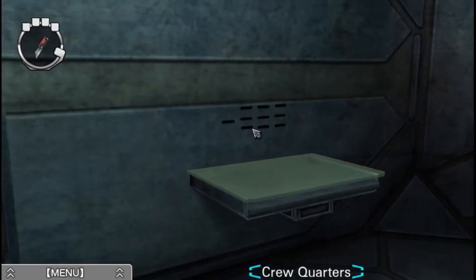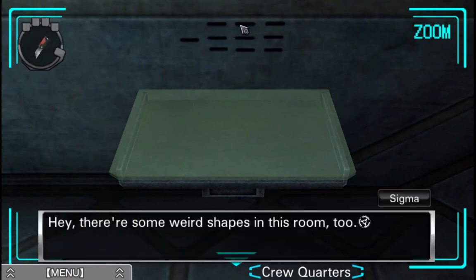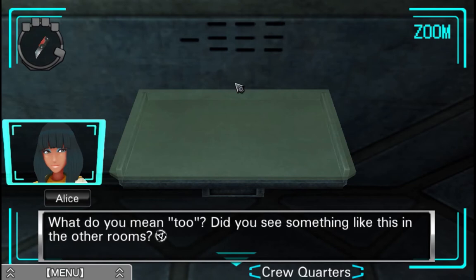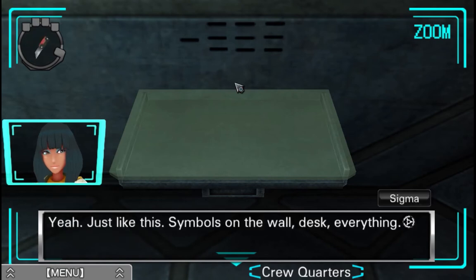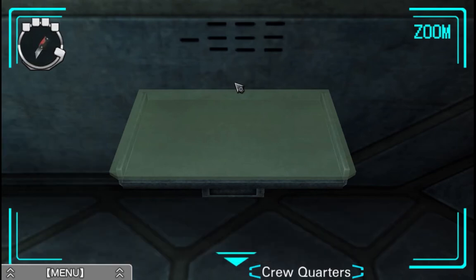Well, I'm assuming this is gonna be the clue. Damn, it's just so difficult to see it. Hey, there's some weird shapes in this room too. What do you mean too? Do you see something like this in other rooms? Yeah, just like this. Symbols on the wall, desk, everything. Really? What could they mean?